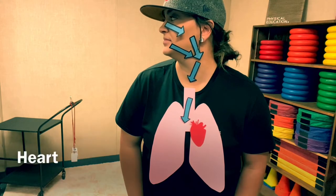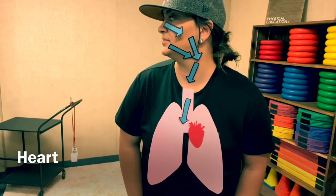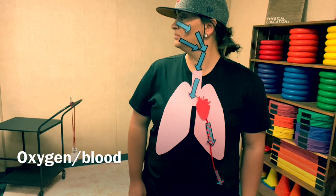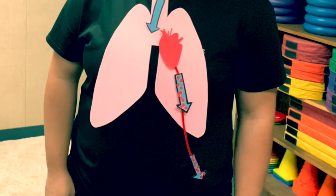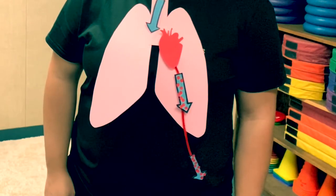Third, the heart pumps the blood. Say heart with me 3 times. Ready, go. Heart, heart, heart. Step 4. Oxygen sticks to red blood cells. Say blood with me 3 times. Ready, go. Blood, blood, blood.